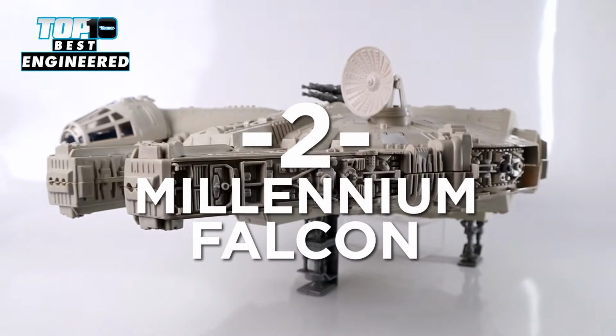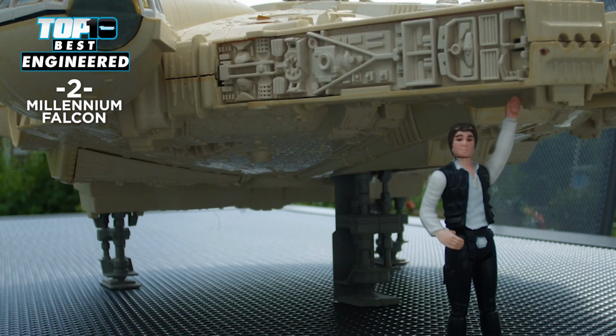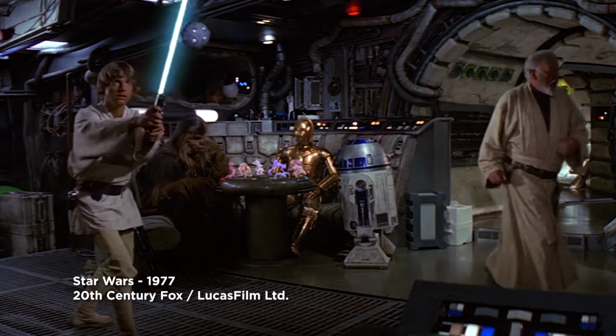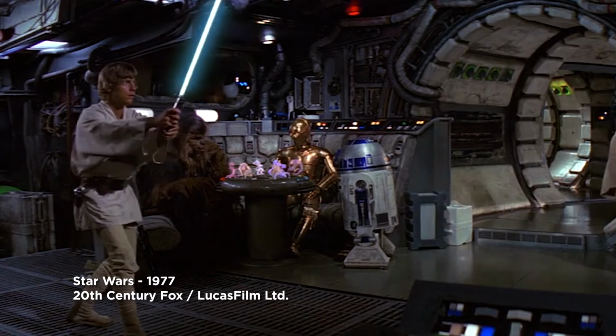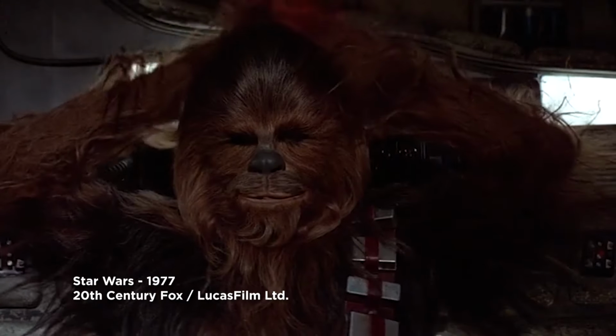Number 2, the Millennium Falcon. Is it a vehicle? Is it a playset? Whatever you decide, this is one of the most iconic ships in history. Released in 1979, let's talk about why this ship is a great feat of toy engineering. We all saw the inside of this ship in the movie. It wasn't just a cockpit, but this was Han Solo's home. It was basically Han and Chewie's space RV.